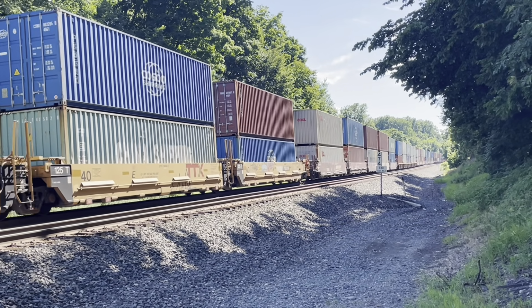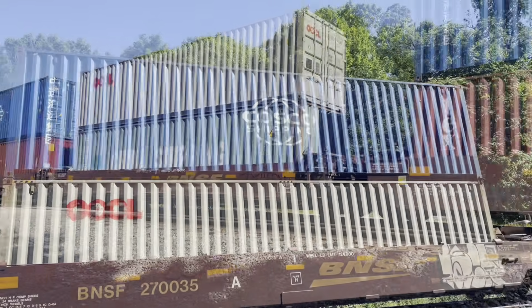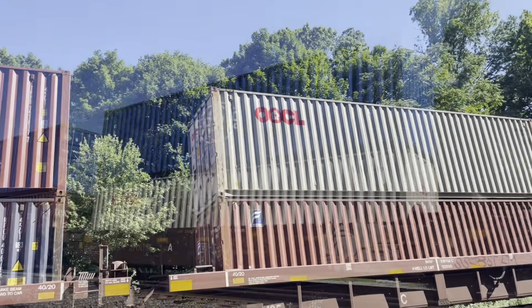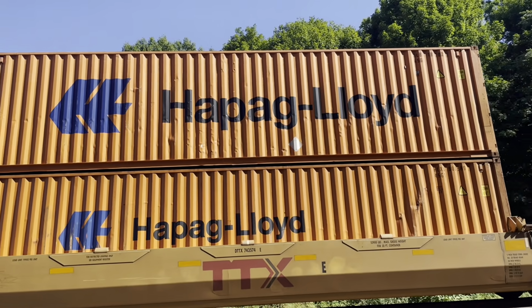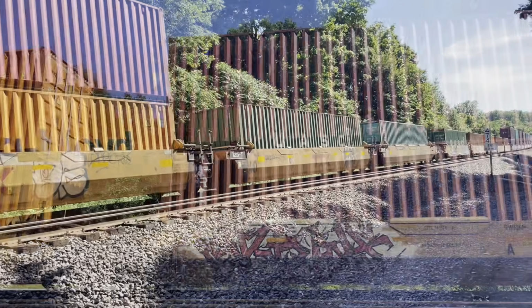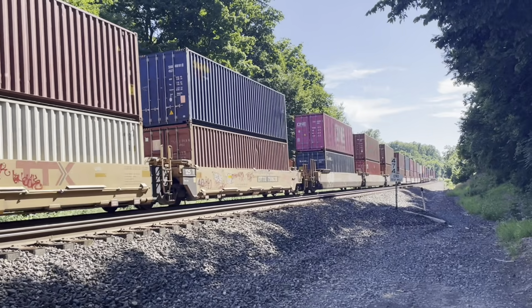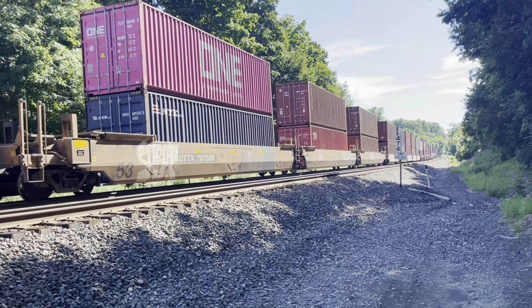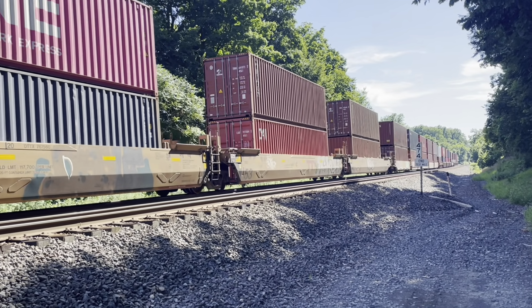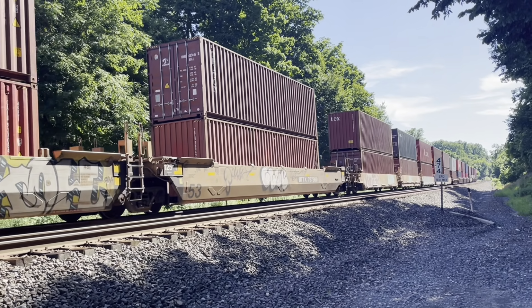I doubt if one engine could be pulling this train. There's got to be a DPU in there somewhere. Unbelievable. This train doesn't have a DPU. That SD70 ACE is doing it all by himself, and this was a huge train. Well, leave it to the mighty Union Pacific to move mountains, right?